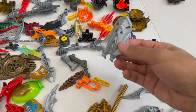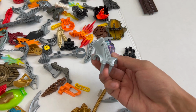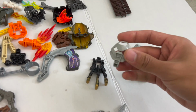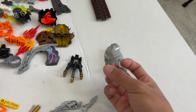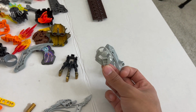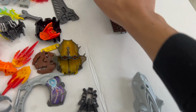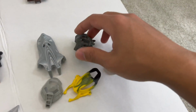We have the head to the Spinax Hound, which was in the Maxilos and Spinax set, so cool to get another one of these, kind of a rare piece. We have one of the recolors of the Turaga masks, the Huna in light gray, which is definitely a really nice piece to get. It was only from the mask packs, so really nice to get that particular recolor. One of the Inika masks for Huki. We've got the, I believe, Motrek for Biddle, and then the head to Karpar right here, so nice to see that. Let's see, what else do we have here?